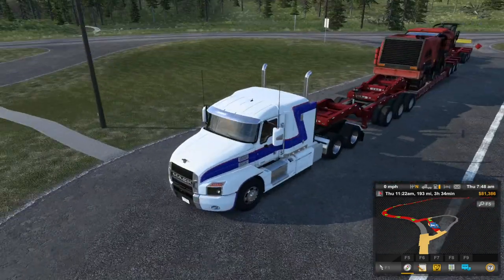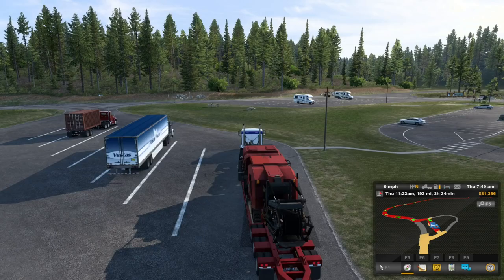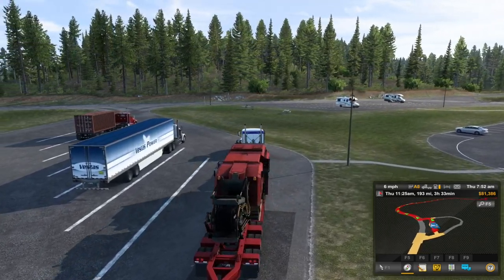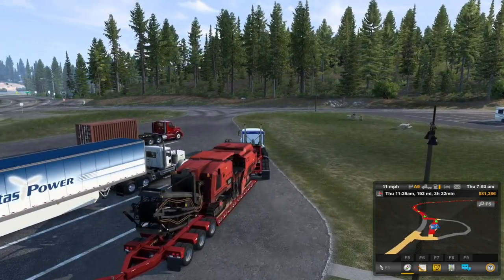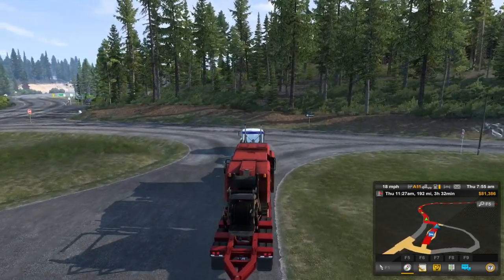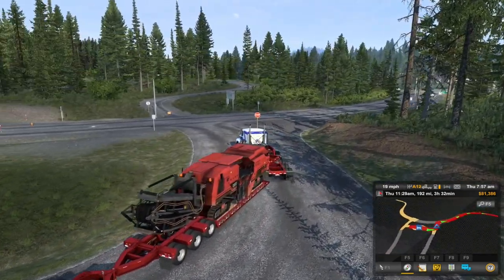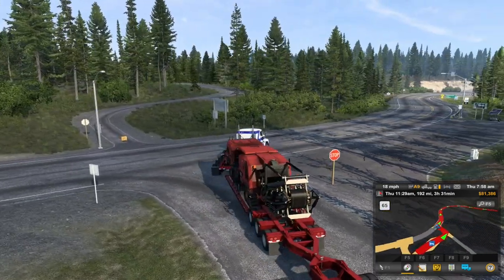So yeah, we're delivering that milling machine. We've got a little bit left to go. Let's do it. Let's go. Now it is a heavy machine, so our acceleration isn't what it should be. But, you know, these are all twisty, windy roads. And again, for those of you regular viewers, I did not crash once on that big long journey. Hope you're proud of me. Didn't crash once. I didn't have a fine. It was a textbook delivery.